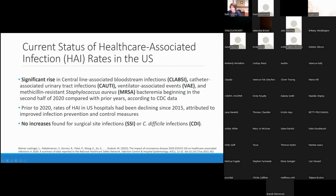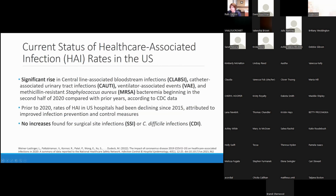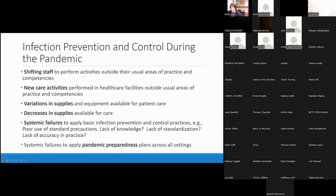We also know that when we look at C. diff, with no increases there, COVID actually improved adherence and consistency in our approaches when it comes to C. diff. Now, during this presentation, we'll take a closer look at some of the issues that occurred and why they caused a significant rise in infections overall. Next slide. So let's take a look at what happened during the pandemic.